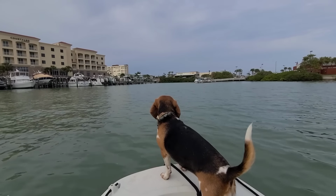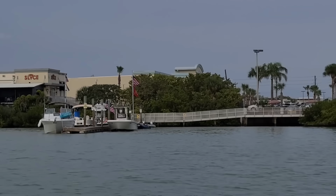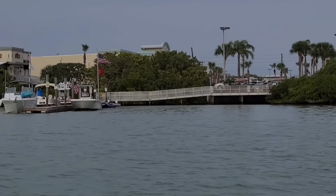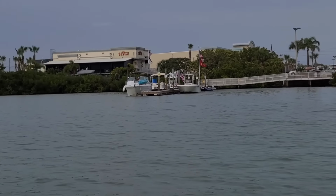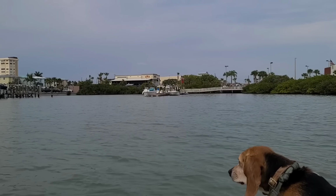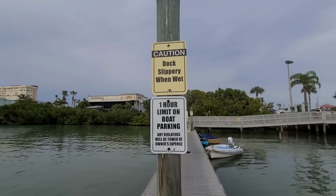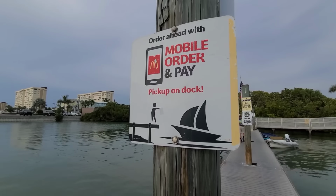Well, the brothers weren't kidding that this was a convenient place. There's the Publix right there, and let's go check and see if that dock right there is public, and if so, we'll tie up to that. If not, we'll find another spot. Okay, I read those signs wrong when I was on the dinghy. This dock belongs to McDonald's, and you can park here, and what that was saying was you can order food, and they bring it out to you on this dock.